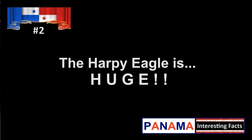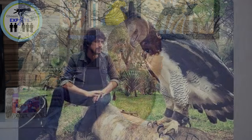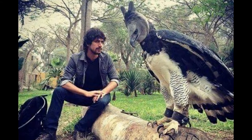The number two interesting thing about Panama is its national bird, which is the harpy eagle. Not that the harpy eagle is its national bird, but what's interesting is that this bird is huge. It's huge, y'all. Look at these pictures. I mean, if I ever see one of these things, I'm running. I haven't seen one yet, but I already told my wife, if you see it, hey, we out. Don't even think about it. We got to get out of here because I just cannot imagine seeing a bird this huge in person.